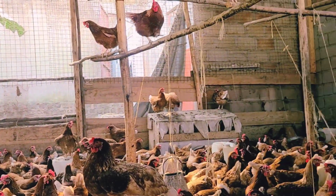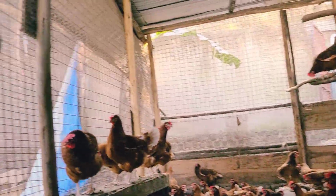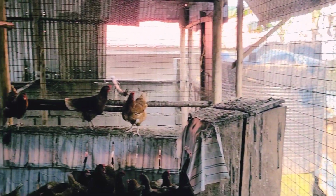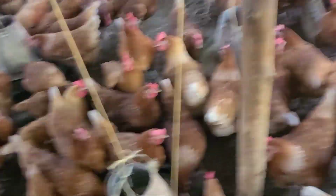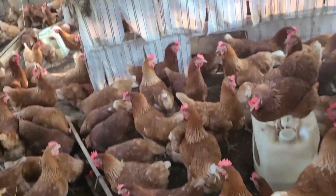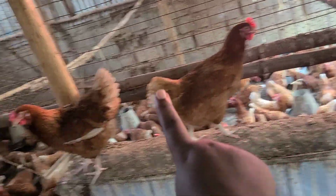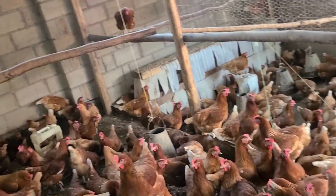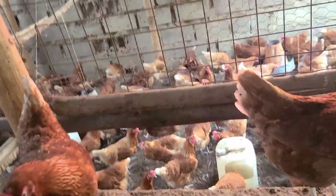When you're constructing your chicken house, you're supposed to make sure that it is open enough. As you can see, mine is open, so there is good circulation of air, and when there is enough circulation of air, birds are not going to get sick. When we began, the chicken house stopped from here where you're seeing the separation, those two poles. When I was bringing in the second bunch, I expanded up to the extreme end, up to the boundary wall.